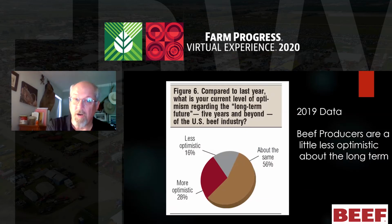Again, a change from last year, not nearly as significant as short-term optimism, but still a change. Beef producers are a little less optimistic about the long term, 5 years and out, for the beef industry. And I think that's something to be aware of and keep track of, because psychology in the marketplace is a huge factor, as we all know. We need to be aware of what's going on in the market, and we need to be aware of our perceptions about that, because that's going to shape how we go forward in terms of fixing the things that we think we need to fix.